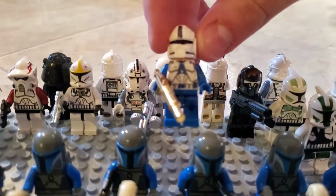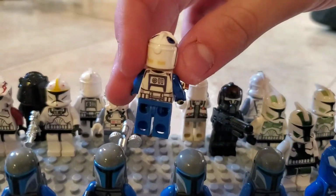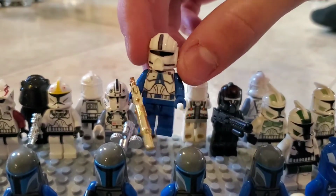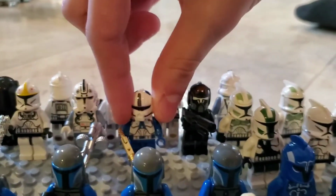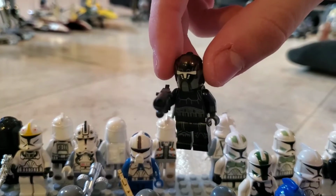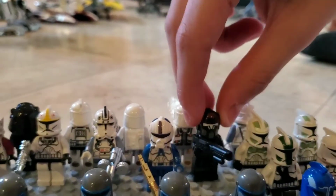This one I was just bored, so I made this for Justin. It's a pilot. I got a blank helmet from Clone Army Customs, and I use decals to customize it, and like the body is all decaled. Everything on this character is decaled. And then this is a printed helmet that I just put on my Shadow Trooper from the Stormtroopers. And I just gave that to Justin too.